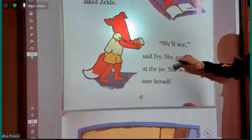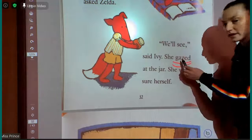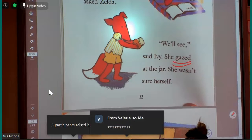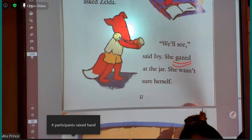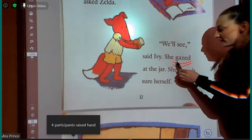Ooh, I see a word here that I kind of mumbled over. I didn't do my best when sounding it out. So we're going to go back and visit this word. I need some help. I noticed there is a vowel here, so I know that vowels make two sounds. We need to try the short A and the long A. Who wants to help me solve this word that I underlined? We need to look for clues in the pictures and other words around it to help us understand. Nicholas, can you help me out? The word is gazed. Gazed. Okay. So now that we know the word, gazed.